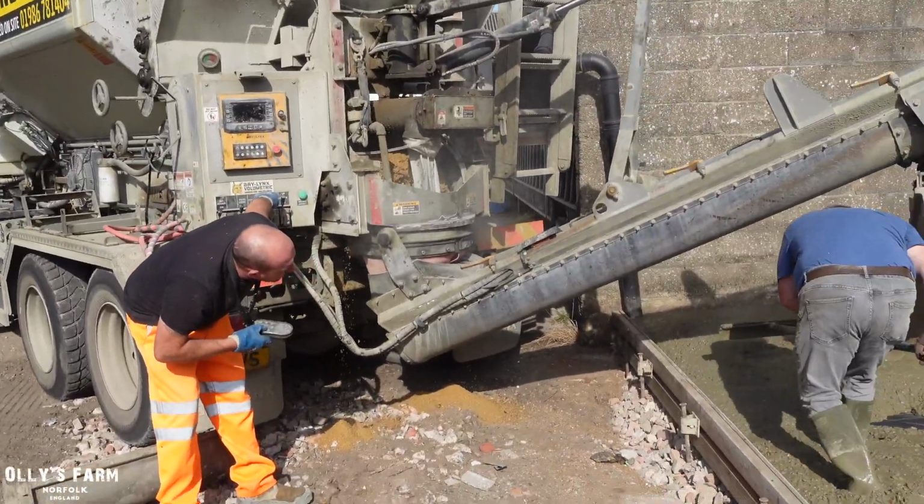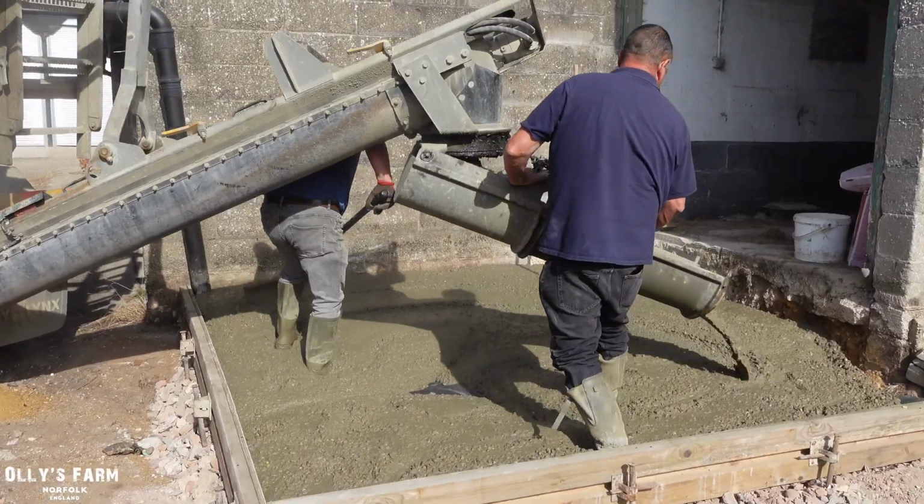This morning on Farming Today they were talking about the CO2 shortage from the fertiliser factories which are shut down, so they can't slaughter the millions of chickens at the moment. And here we are, so today we're concreting the pad here for the feed hopper.